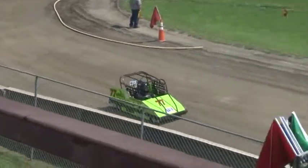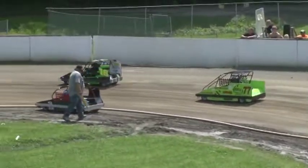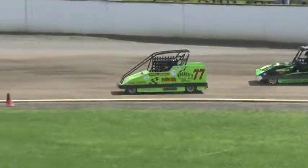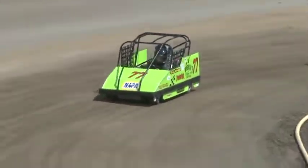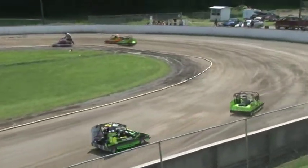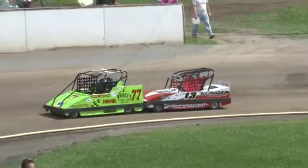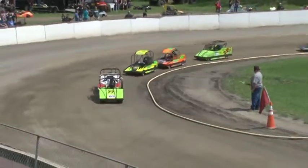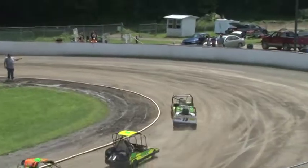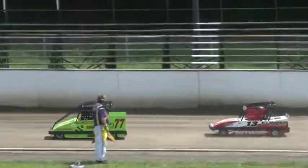White flag is in the air, 1 more time around the speedway for Brayman 77, Coons 13, York 32, Welch 67, Wrench 63, Hawley 16, and a caution on the speedway, the 41 of Lockwood over in turn number 1. Green flag is out. Off of turn number 3 they go. 1 lap to decide it. Coons on the back bumper of the 77 of Brayman. Brayman shows the way. Coons second.